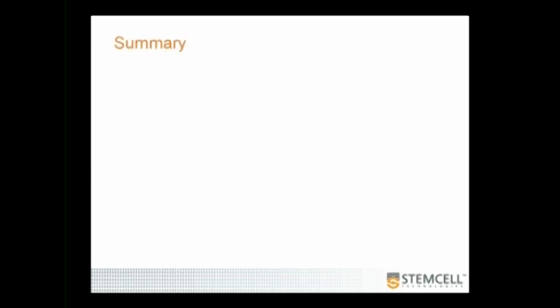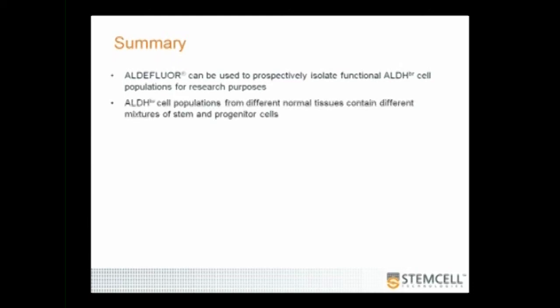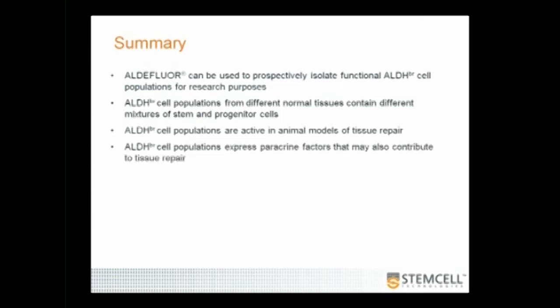So, to summarize what we've said, ALDEFLUOR can be used prospectively to isolate functional ALDH bright cell populations for research purposes. ALDH bright cell populations from different normal tissues contain different mixtures of stem and progenitor cells, and they seem to be appropriate for the tissue that they're isolated from. These cell populations are active in animal models of tissue repair. They express paracrine factors that may also contribute to tissue repair, so there are 2 mechanisms here.